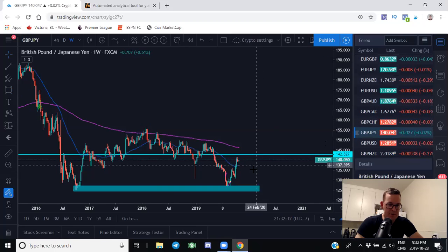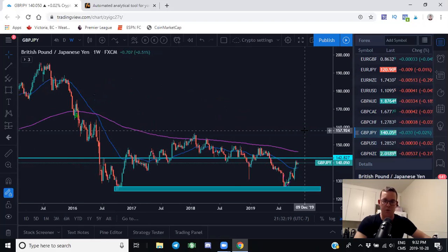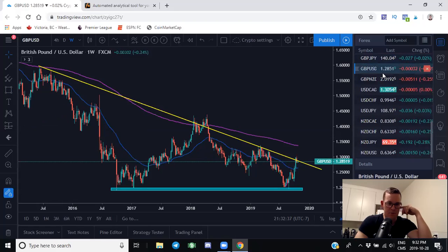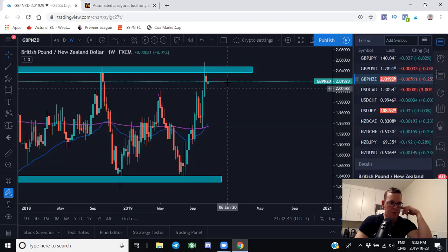Then GBP JPY, same case. Most of them look pretty much the same. So when you're looking at pairs, usually Australian dollar is going to look fairly similar to each other, as well as sometimes the NZD USD, which looks fairly similar to odd USD. GBP USD again, the British pairs are pretty much strong across the board.